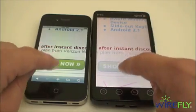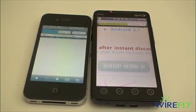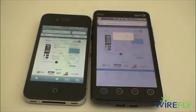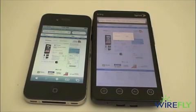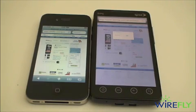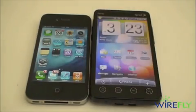Alright, 1, 2, 3. So, a split second delay on accepting that tap on the HTC EVO 4G. The EVO 4G is done, and very shortly followed thereafter by the iPhone 4. So they are, in most of our tests, pretty on par with one another, although the EVO 4G usually takes the upper leg by a second or a split second. But there you have it, a quick comparison between the Apple iPhone 4 and the HTC EVO 4G.